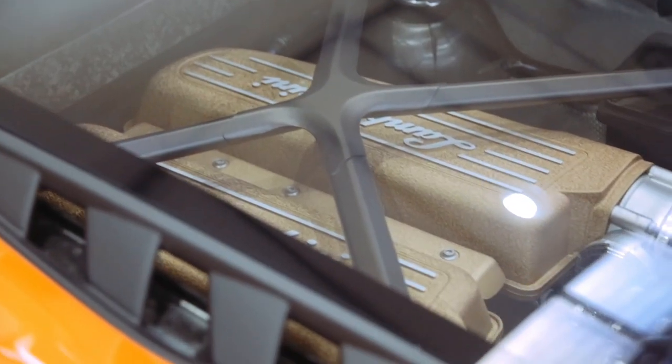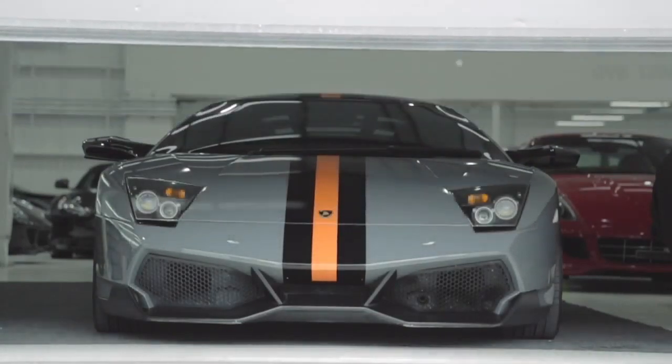Now, mechanically, the Huracan Performante is obviously going to be a better car than the Gallardo. What you're not going to get with the Huracan Performante is that sort of jerk reaction that you get with a single clutch gearbox. That sort of authentic track feeling car that you get with the likes of the Murcielago or the Gallardos. The Huracans are amazing cars. They're amazing cars to use daily, amazing cars to use as your weekend blast.